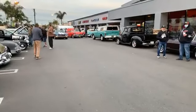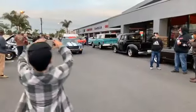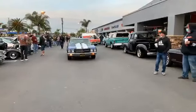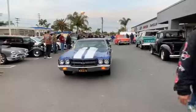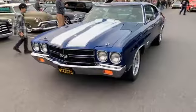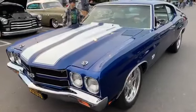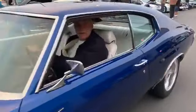My favorite Chevelle. Here comes Mike. What's up, Mike?